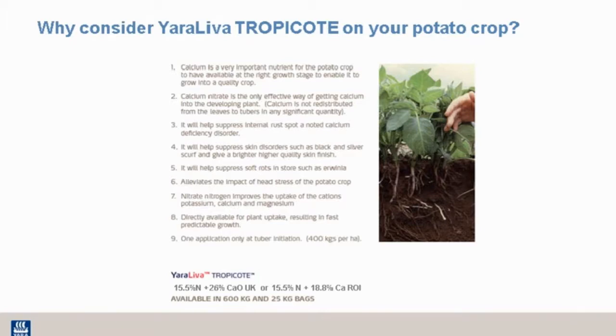Yeah, thanks, Mark. Well, I think we're all guilty as agronomists, farmers and growers of thinking NPK, and rightly so, we should get that right. But some of these so-called secondary nutrients, like calcium in particular, are absolutely essential for good, healthy growth of the potato crop. And I'd just like to drill down a little bit further into the role of calcium on the potato crop.